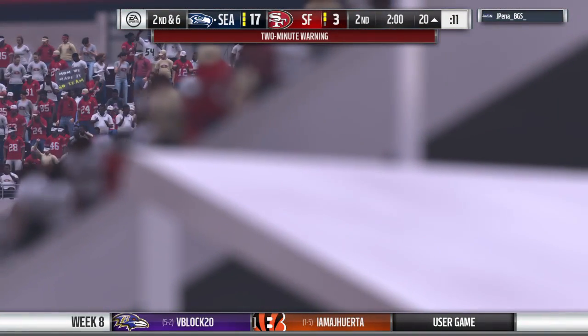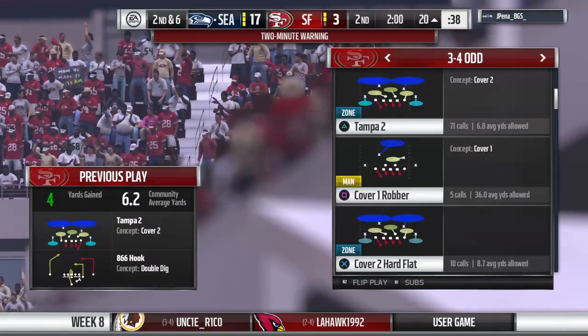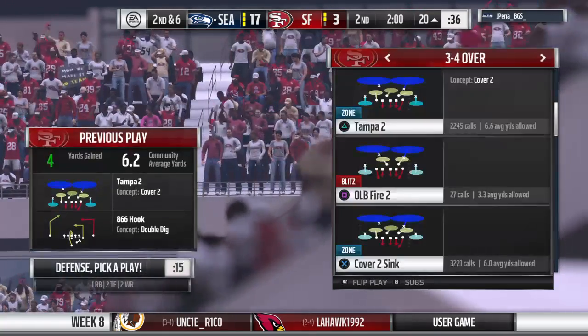And the defense with their backs against the wall a little bit here as the offense is in the red zone. Brief break in the action here.